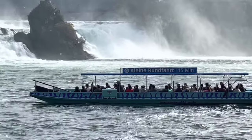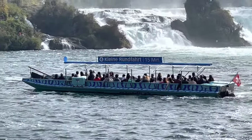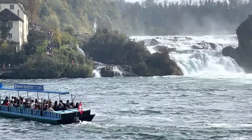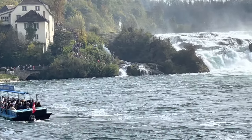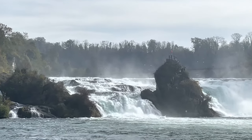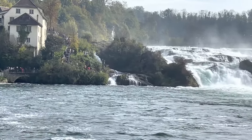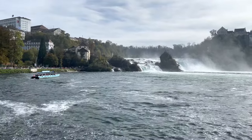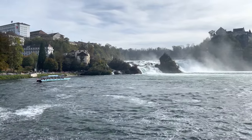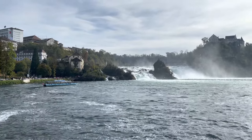It is a 15 minute ride, Kleine Rheinfall, a small ride, and I think they will take them near the waterfall and go back. I think at one point the boat stops and they allow people to go up where there is a flag, the Swiss flag. I think you can get wet, at least when I went, you get wet in the boat because water falls from up.